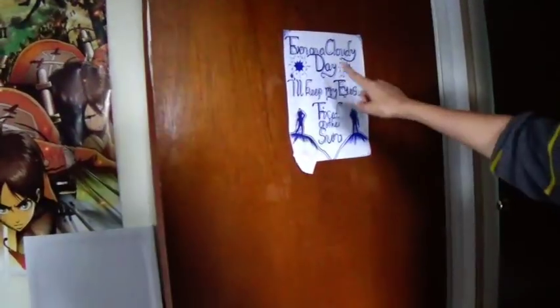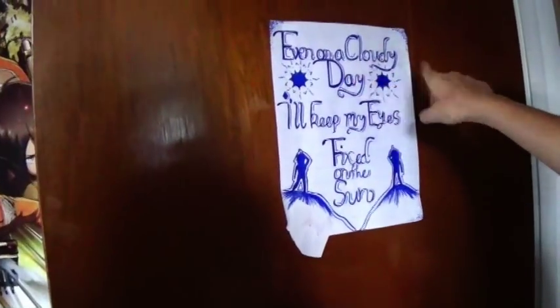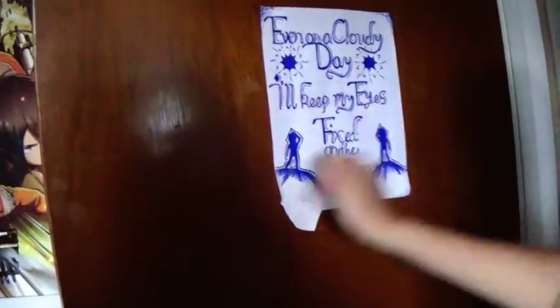But anyway, if you open the door, you see this poster and Gabby. Hi, Gabby. The quote is from a song I like by Caged Elephants. It's called Shake Me Down, and the quote is, even on a cloudy day, I'll keep my eyes fixed on the sun. It's really cute when we put it here because I didn't know where else to put it. It basically means optimism. Yeah, pretty much.